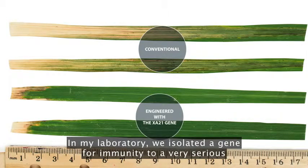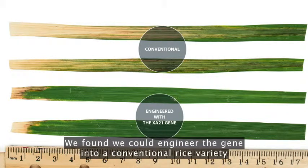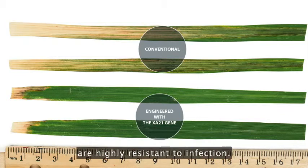In my laboratory, I isolated a gene for immunity to a very serious bacterial disease in Asia and Africa. We found we could engineer the gene into a conventional rice variety that's normally susceptible. And you could see the two leaves on the bottom here are highly resistant to infection.